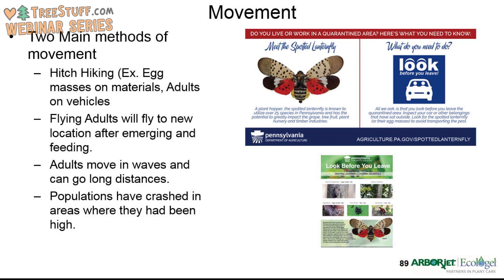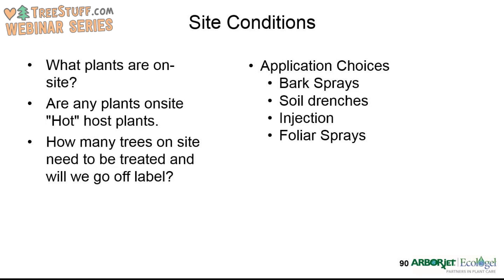Site conditions. What are you going to do when you walk up to the property? I think Brian and I talk about this the most. You're going to identify what might be a hot tree. Is there a large silver maple? Is there a river birch? Is there a ton of willow trees or willow bushes? What's going to be the hot plant? Yep. What needs to be treated?